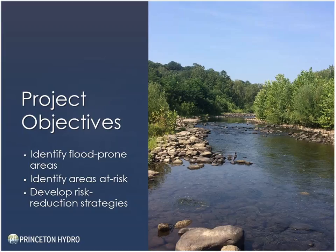Everybody, a lot of the constituents in the areas are very concerned about flooding. These were large events, but there's also an understanding that large events may become more normal in the future. And so for this reason, the towns and the municipalities and the watershed group were very interested in this study and moving forward.